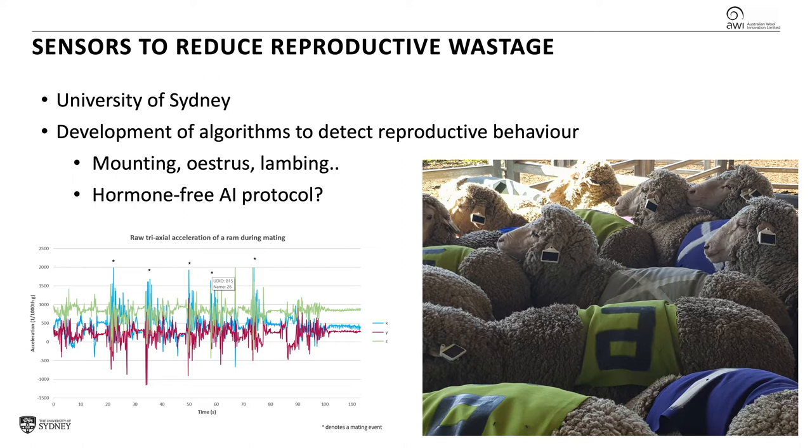So we're looking to understand detection of estrus, having a look at mounting. For example, we might be able to tell very quickly if a ram has only done a quarter of the work that the other rams in the paddock have done, and whether his libido is a bit low or something like that. And also lambing events. Some applications for this potentially, if we can easily detect estrus, we might be able to have a hormone-free AI protocol, for example.